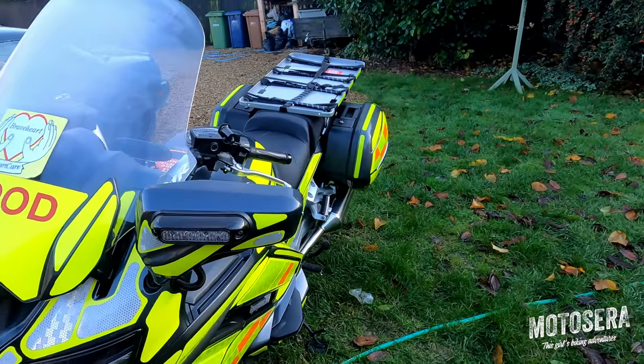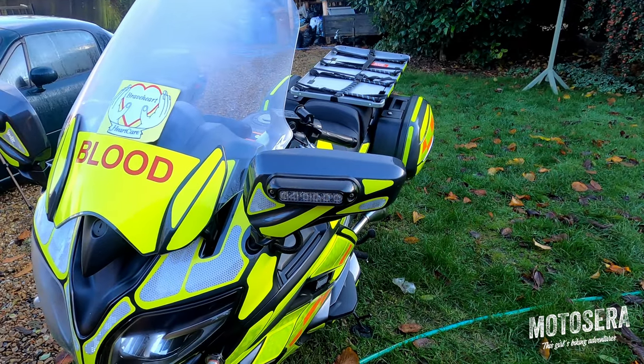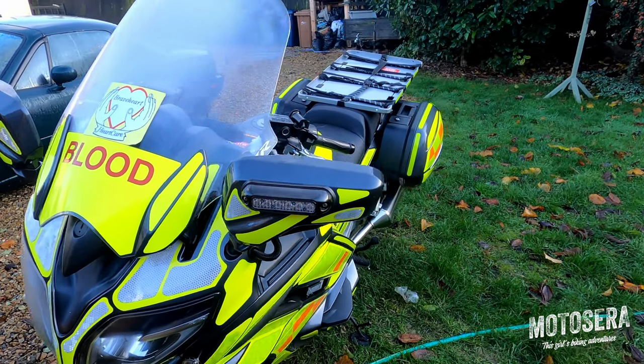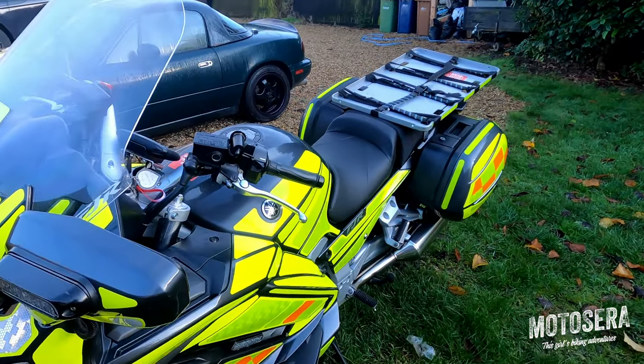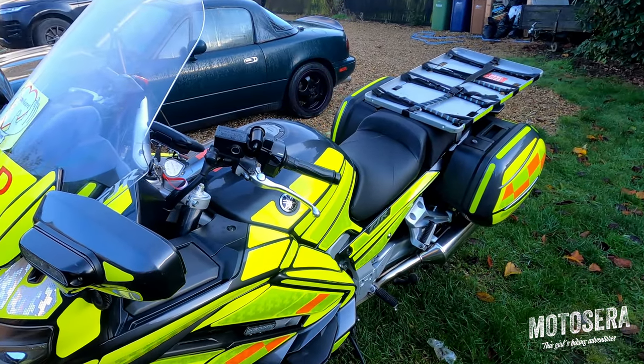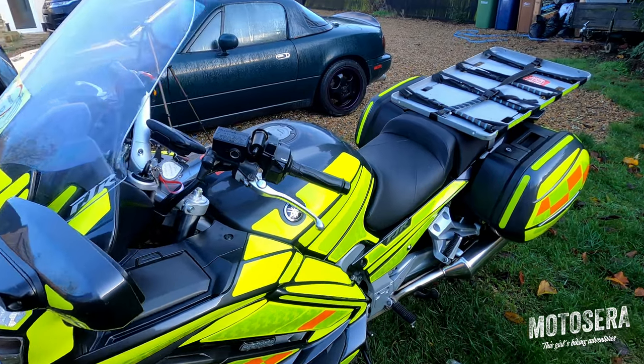On the topic of it being cold, once the temperature drops below 3 degrees outside, we can't ride the blood bikes anymore. We have to use the car because we fall under the minimum temperature for the transportation of the blood products outside.